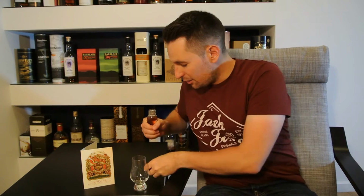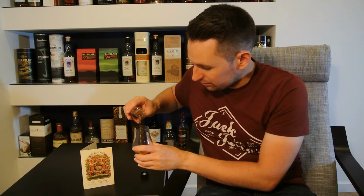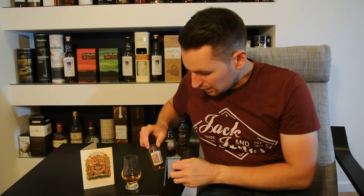I mentioned, it was in the same sort of latest batch of special releases, if you know what I mean, alongside Enlightenment, which I have already reviewed and is already on the blog. Before I get started, for clarity's sake, official sample sent to me by Compass Box. Again, thank you very much to the guys at Compass Box for providing that sample. However, for clarity's sake, that does not indicate that I'm going to give it a positive review.